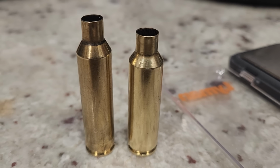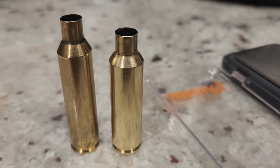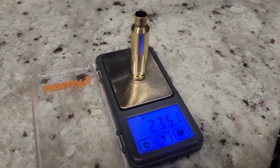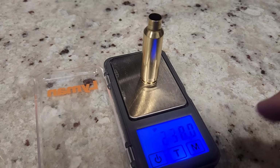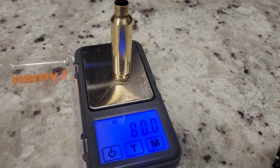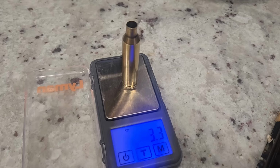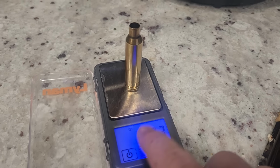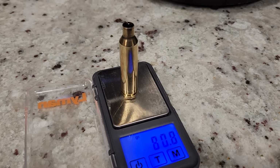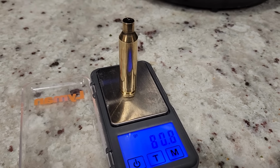Let's do a water grain capacity measurement real quick. Honestly, I'm not 100% sure which one has more case capacity. If I had to guess, it's going to be the 7PRC, but I think it's going to be pretty close. Let's start with the 300 WSM and zero it. All right, 300 WSM for this specific case, full length resized, 80 grains even. Onto the 7PRC, let's go ahead and zero it. Okay. Would you look at that? 80.8, so a tiny bit more case capacity for the 7PRC.